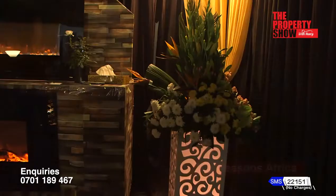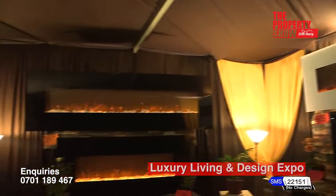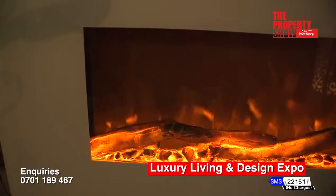It uses very little power indeed. It uses only about 12 shillings and 50 cents per hour when the heat is on, and absolutely a fraction of that when it's just for the ambient light. And the company has been going about 4 years and really ramped it up in the last year or so, supplying a lot of fires to interior designers and architects for new and modern buildings.